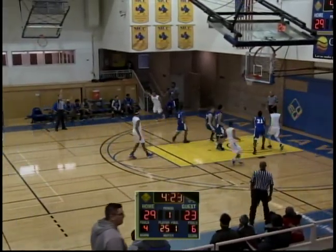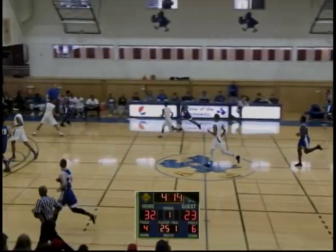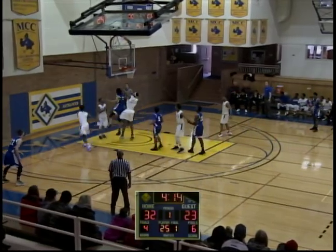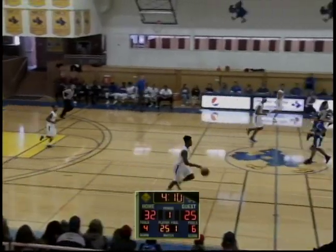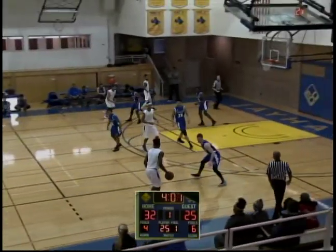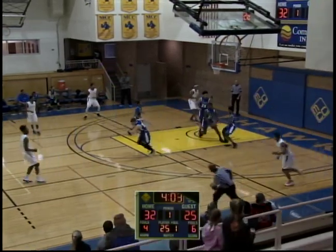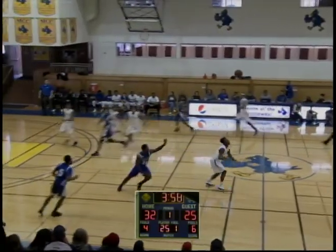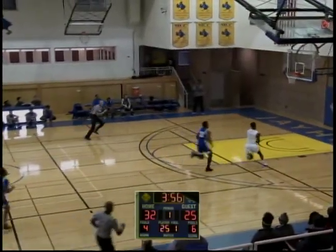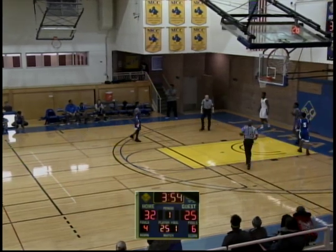In the corner. Mulder for three. Nice little drive, and Graham gets the finish. There's the block. Kellogg comes away with it. Ooh, a nice steal by Kirkland. Kirkland puts it in and is fouled.